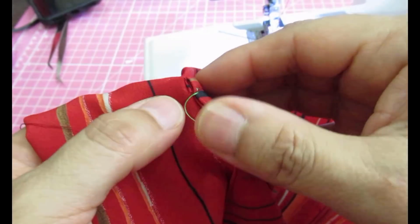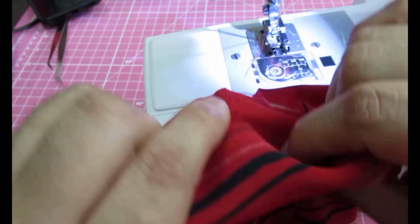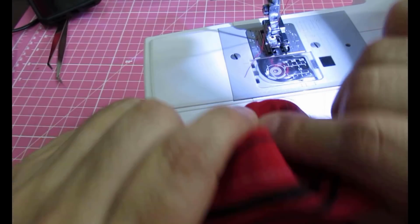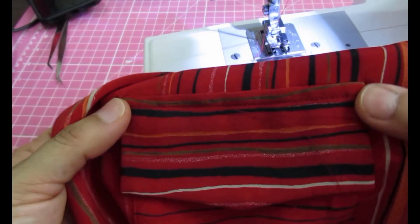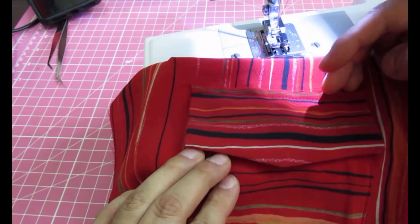That's how it's looking. That raw area has been caught in there, so it's protected. This thread, I will pull it back down there, and then I'll secure that by hand on the back, and it'll be nice and neat from the front. So that's how the pockets are going to look. Cool, huh?